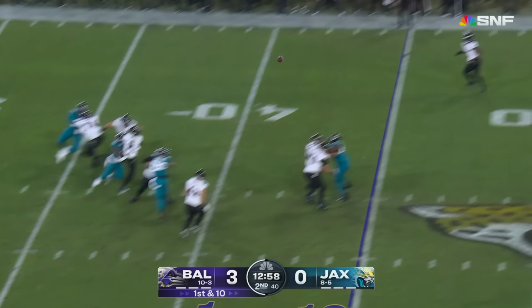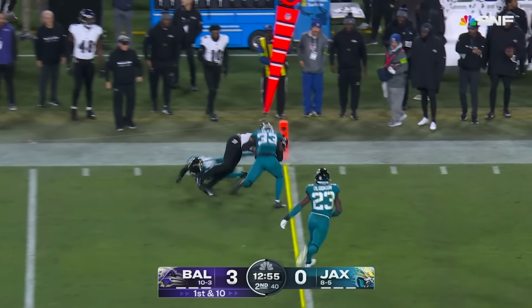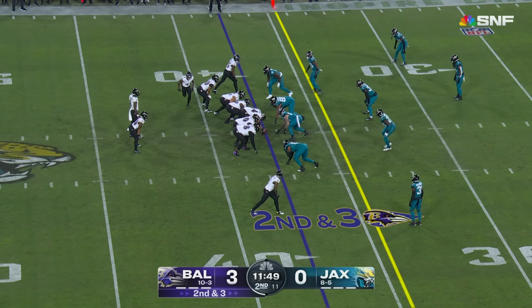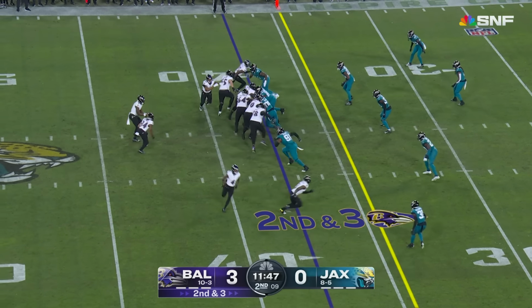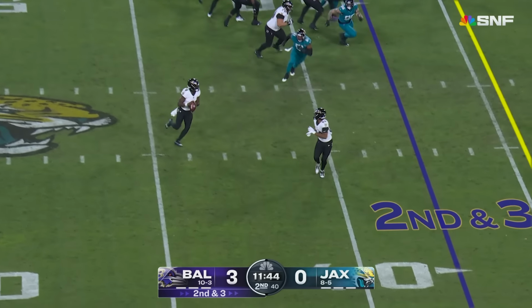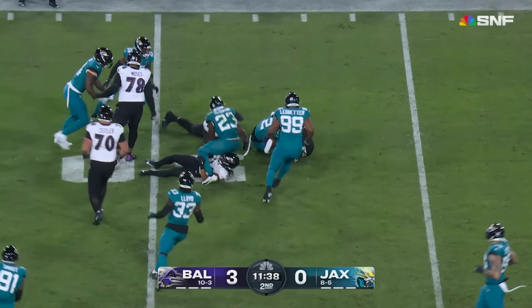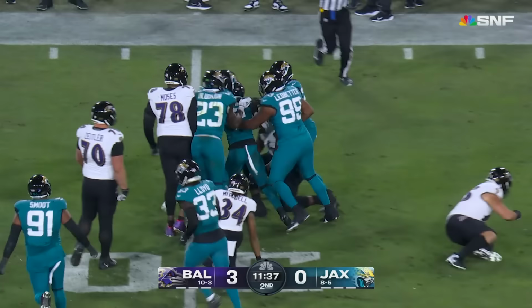Lamar Jackson, first down. He'll swing it out and complete it. It's Edwards. And Ronnie Stanley's right. Nobody's rushing him like that. 2nd down, Jackson with a fake, switching to the middle, it's intercepted, undercut by Rayshawn Jenkins to the 47-yard line.